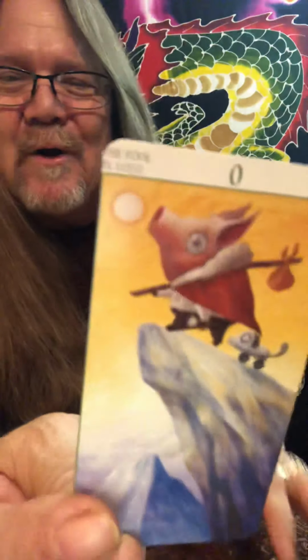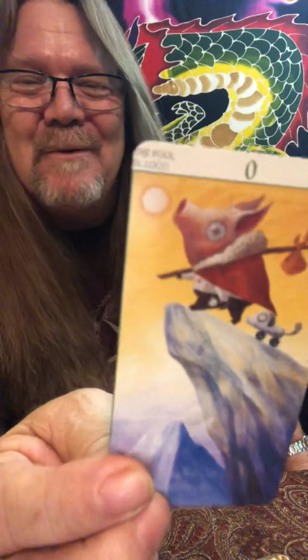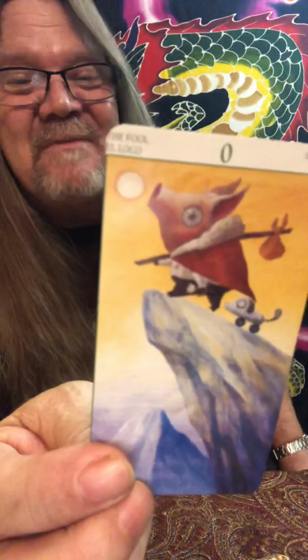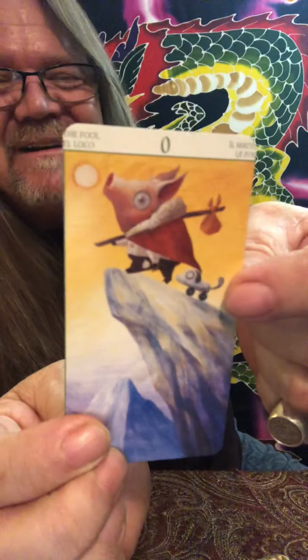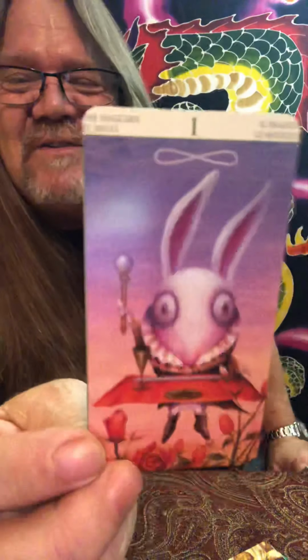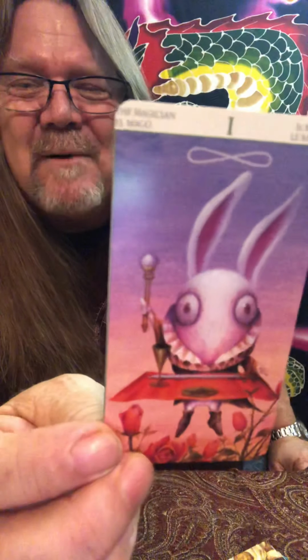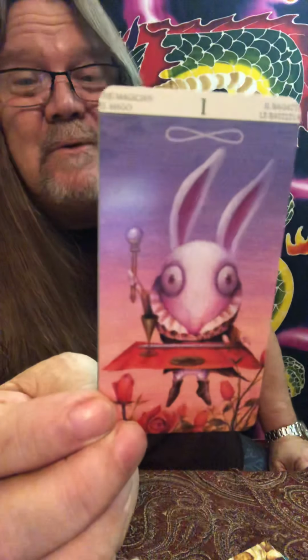Here we go. First one here is our Fool card. A little piggy up on top of the mountain right there. He's about to take that leap of faith. I love his little doggy with the little skate wheels on right there, you know. Geronimo, here I go. The next is the Magician. I love our little bunny rabbit right there. He's definitely magic. You can see him just floating up off of the ground right here.